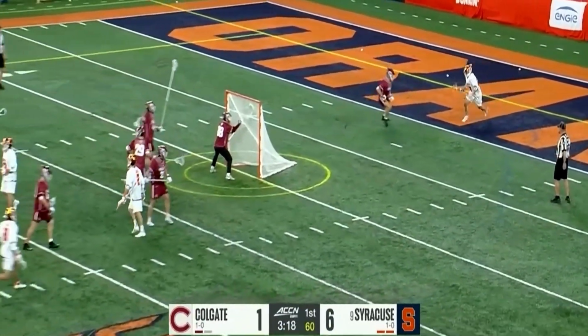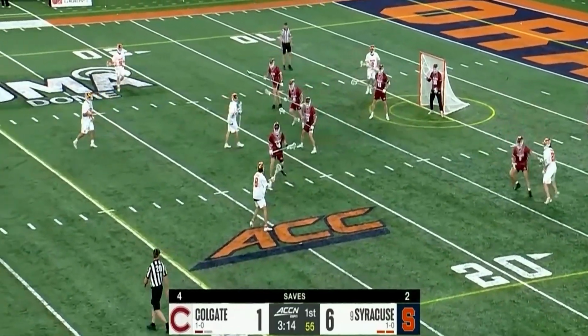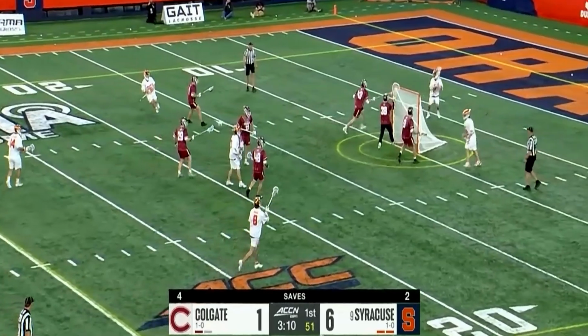Hoddle being from Calvert Hall and coming to Syracuse is big because usually you see a lot of their top guys go to UNC with the Kelly family. They go to Maryland, but to get one of the Calvert Hall players to Syracuse is a big deal.